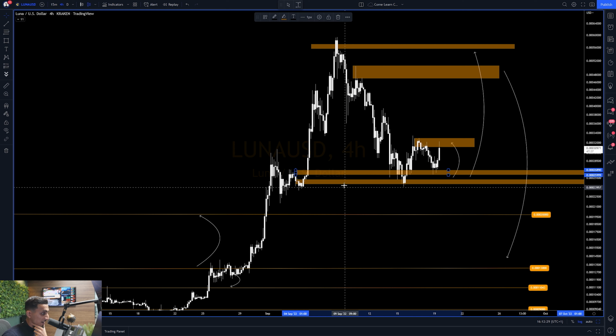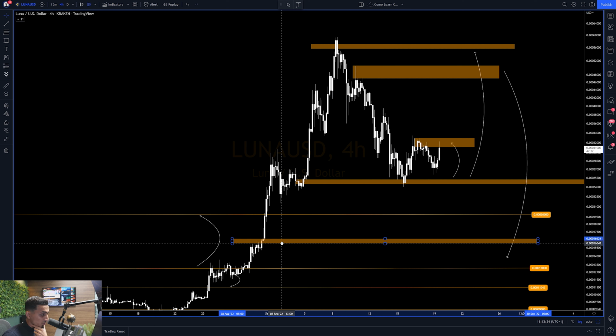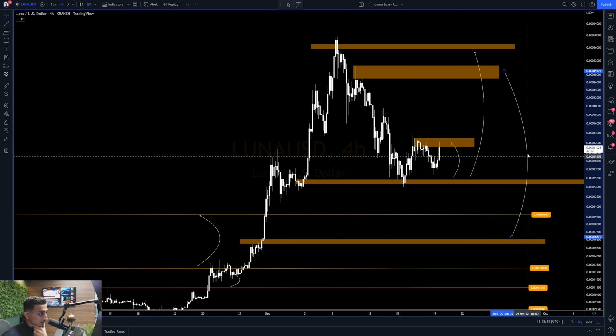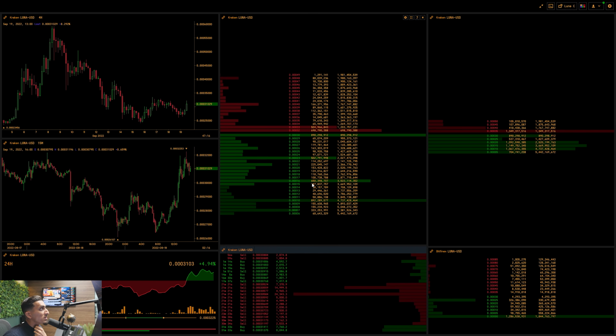So let's just highlight that over here. 0.00016 is roughly here. So I'm expecting price to come down in this area like this. Now let's confirm this by looking at the order book. At 0.00016, yeah, we got around about 650 million orders. Along the way, we got around about 500 million here at 0.00023. But I'm not really interested in this area here, nor these areas here, because if you're in right now, you're in. It's all about that cheaper price.